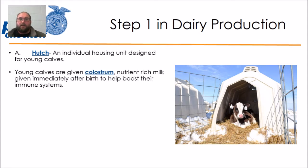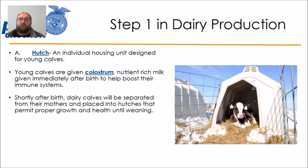Young calves are given a nutrient rich milk that we call colostrum. Immediately after birth, this is what they are given to help boost their immune system. It normally comes directly from the mother's milk to help boost their immunity from diseases. Shortly thereafter, dairy calves are separated from their mothers and placed into their hutches, where they'll stay so that they can properly grow and have adequate health measures taken until they stop drinking milk.